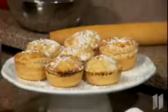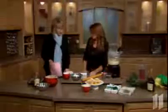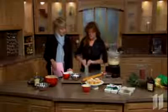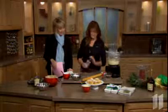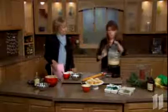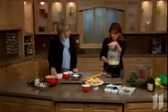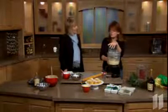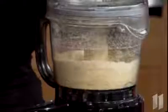Shall I get started? Yes, you absolutely should get started. Okay, and you know I can't make anything without my butter. Pure Irish butter, my Kerrygold unsalted butter. Honest to God, this is the key ingredient for this short crust pastry. The recipe is online. You're going to use a cup of flour and put it in your food processor with a little bit of butter. And the key is to have your butter chilled.